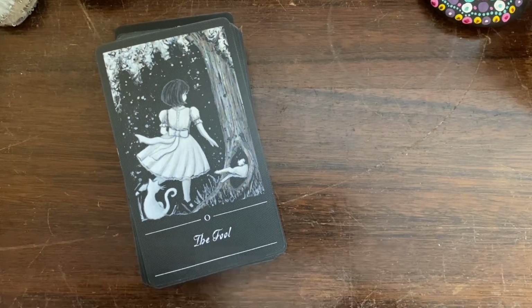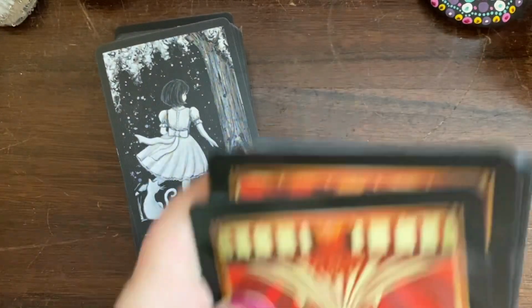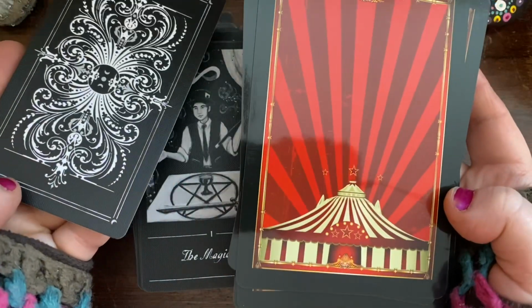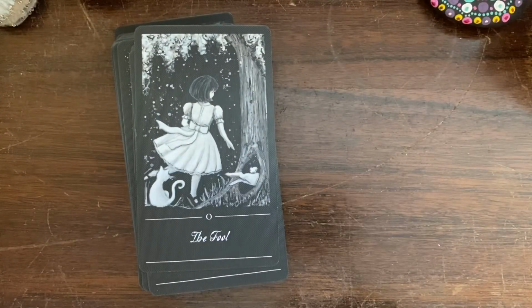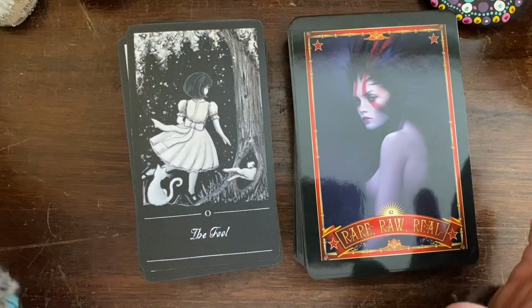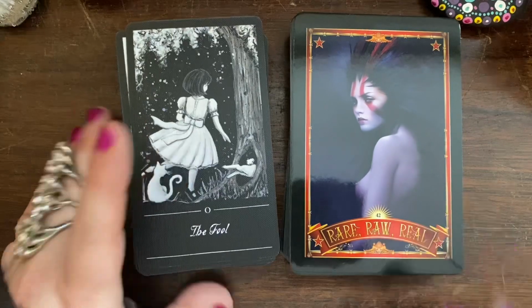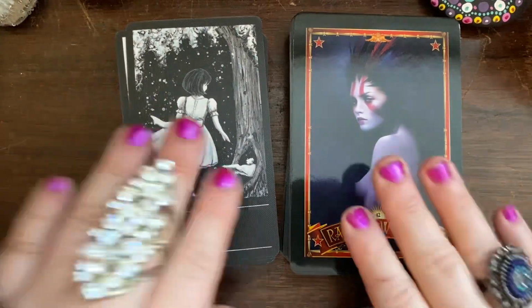This is the old version with the borders. I know that now they're doing it borderless, which I don't like as much, to be honest. But if anything screamed Night Circus, it's these two backs together. It is just perfect. And I think over this Christmas time, I'm going to try and reread the Night Circus. And I might reread it as I'm working with these two decks.